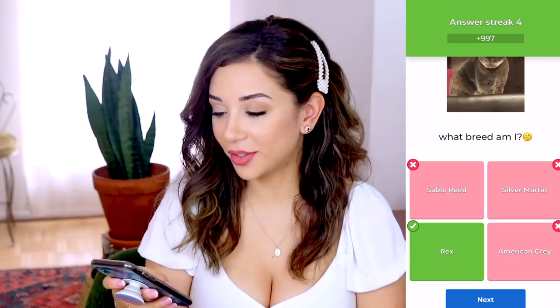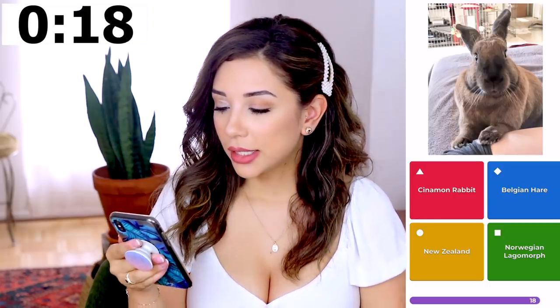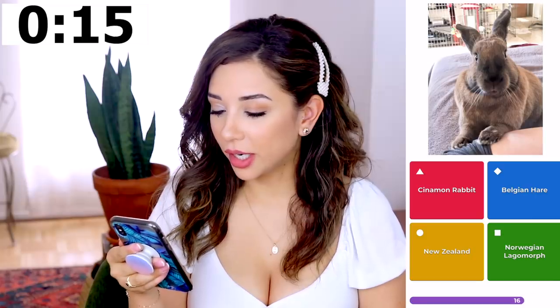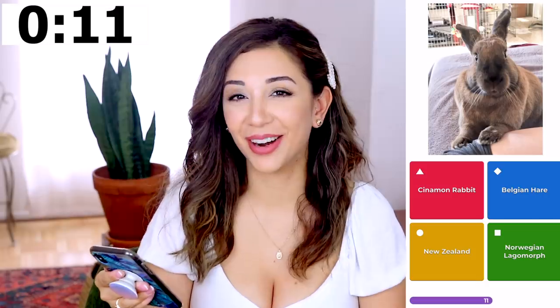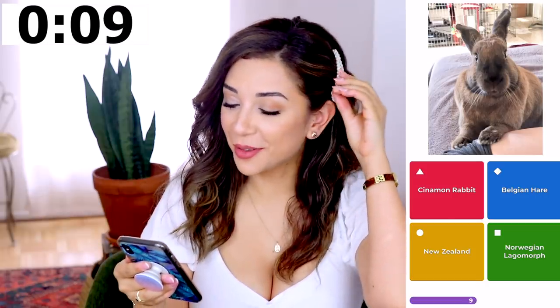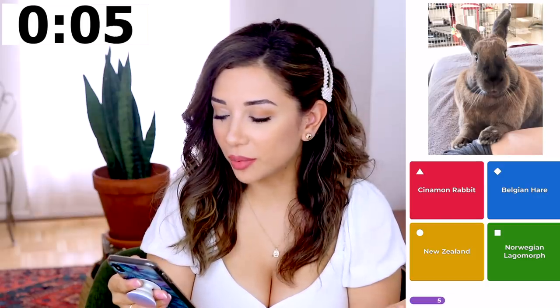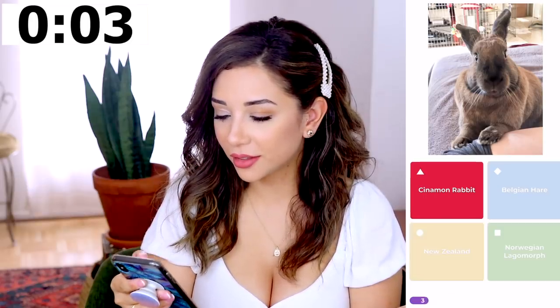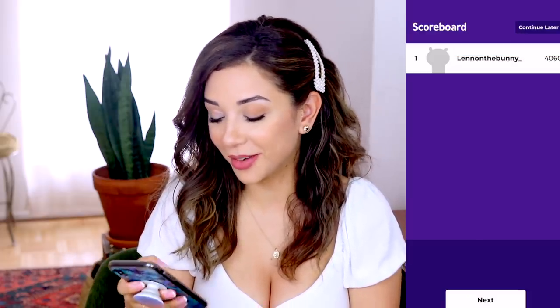Okay, I don't even know what to say. Cinnamon rabbit, Belgian hare, New Zealand, Norwegian lagomorph. I'm sorry, some of those options. Okay, I'm gonna go with cinnamon. I don't know, that's not even a breed though, is it? Oh, okay, apparently it is.